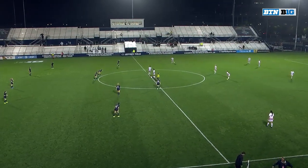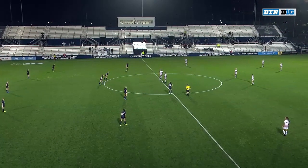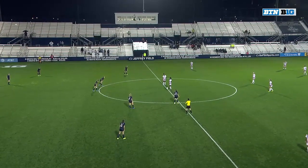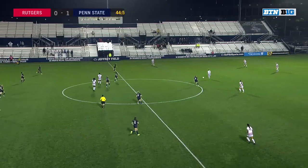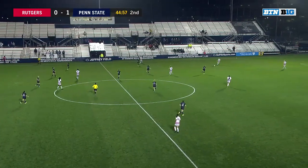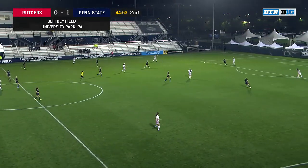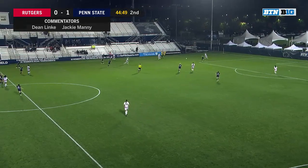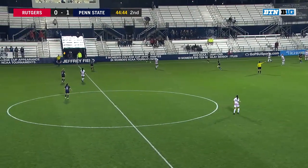Coffey has just been all over the field as well. So dynamic. What a fantastic transfer addition, Sam Coffey. I know we've talked about her a ton, but she's just so fun to watch. From her movements, from where she takes herself on her first touch, her creativity and her attack, she's the real deal. Alongside Jackie Manny, Dean Linke, great to be with you here on the Big Ten Network.